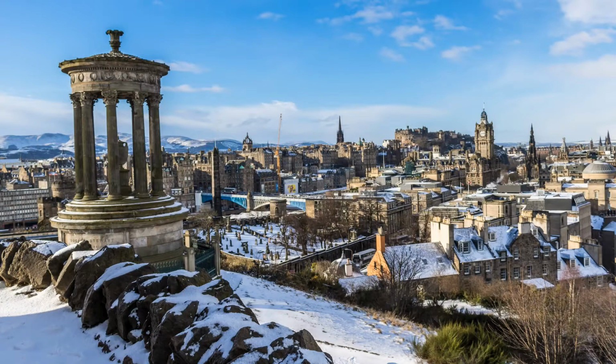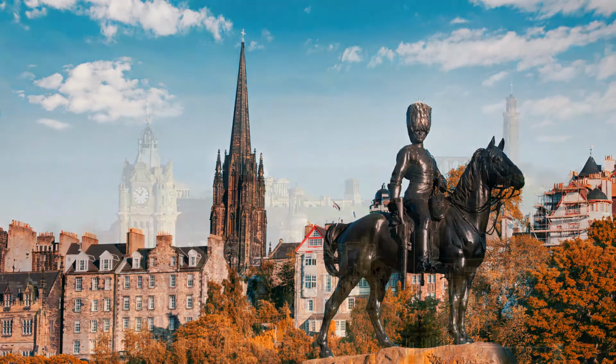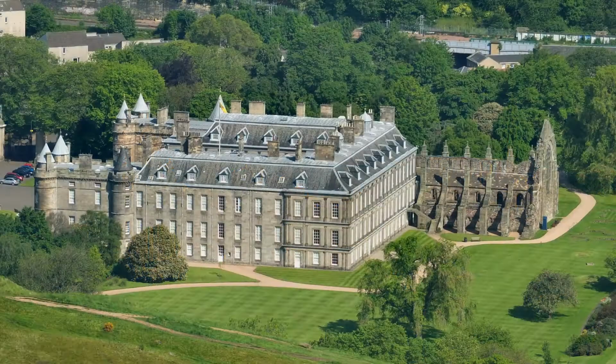Edinburgh is often named among the world's most beautiful cities, offering a rich history with a medieval old town and Georgian grace-filled new town. This spectacular capital is enveloped by 7 hills, with its famous Royal Mile framed by Edinburgh Castle and the magnificent Holyrood Palace.